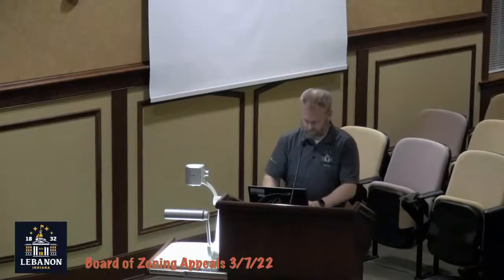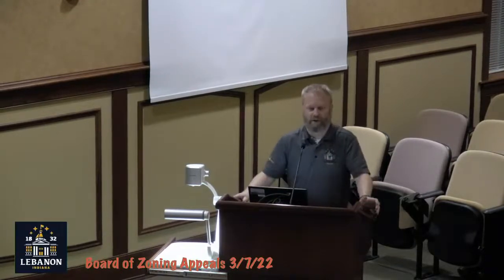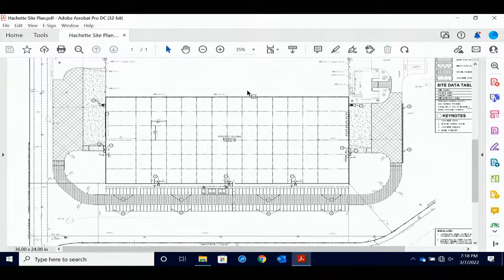Good evening, board. Pulling up the site plan here so that you can see. This one is going to be another familiar request to the Board of Zoning Appeals. We have Hachette Book Group, Hachette Warehouse out in the business park, that is proposing a 160,000 square foot expansion to their existing warehouse. The area in the checkers is the 160,000 square feet they'll be adding.